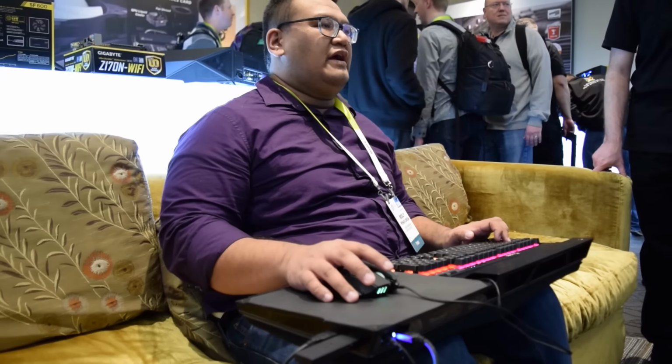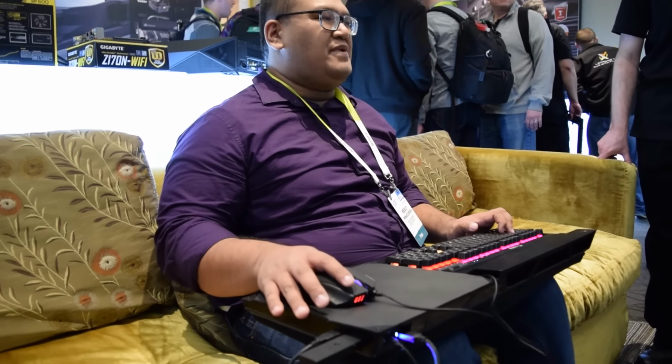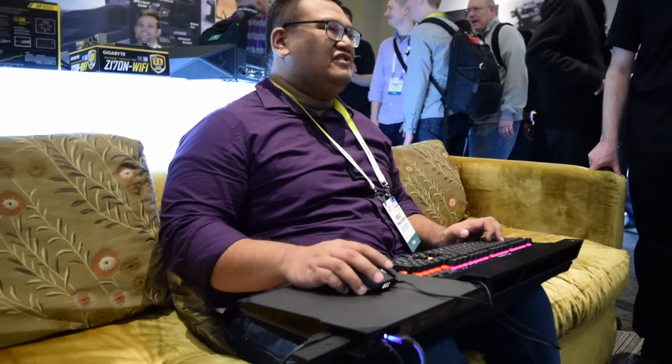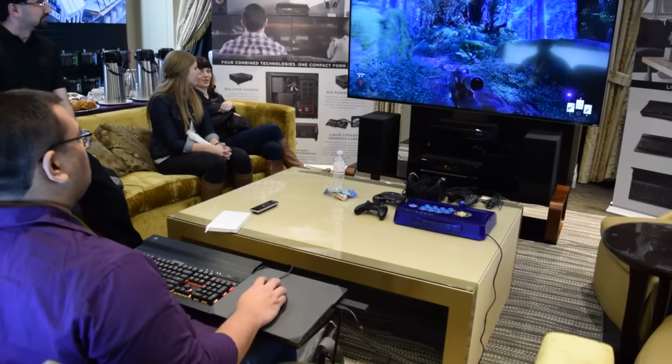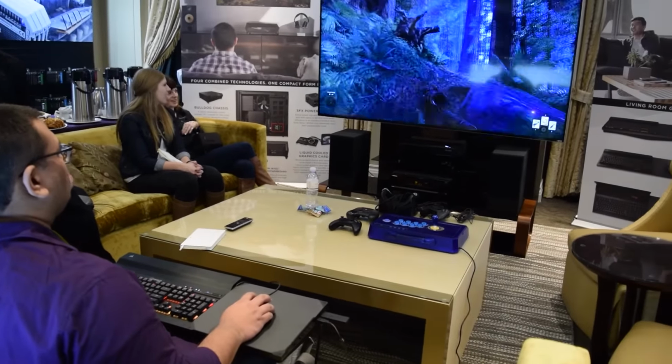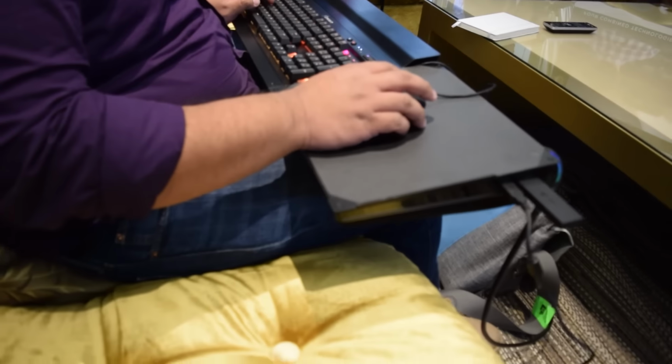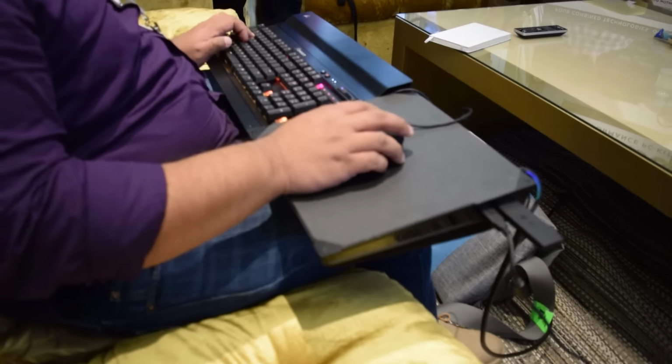To accompany the Bulldog, we also got to play around with the Corsair Lapdog. This is a chassis that houses a Corsair K70 RGB keyboard and includes sufficient space for your mouse and maybe a bucket of popcorn and some soda. The entire thing just sits on your lap and you can play games in your living room.